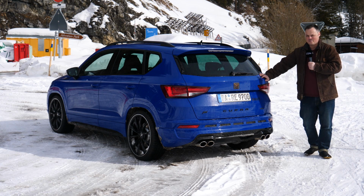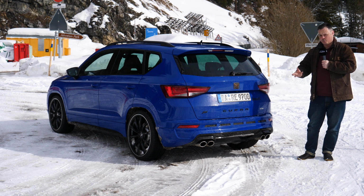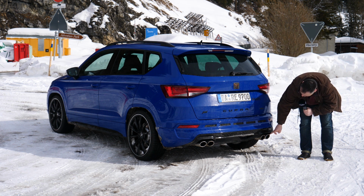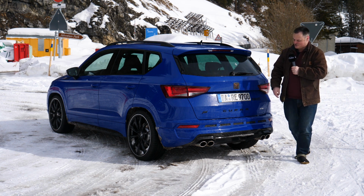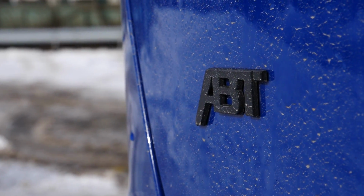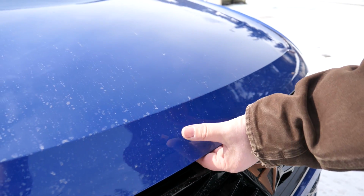Nothing radical has gone on back here either. But of course, don't forget it is a Cupra, so it is that much more sporty than a standard Ateca. You still have these nice standard Cupra exhaust ports. And just to let people know you did spend the extra, there's a nice small ABT logo. Just so those who know will still know. Let's take a look and see what's underneath the bonnet.